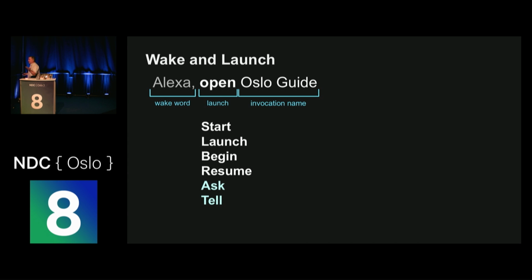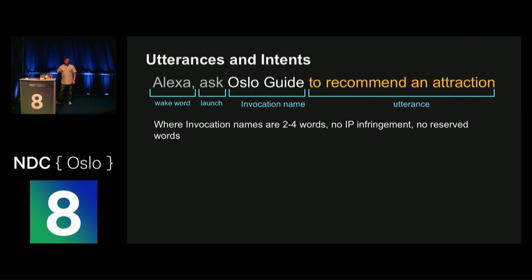One that I'm working on is this trivia game, where I want people to say, ask TKO trivia to start a game or to start a quiz, right? And by doing things like that, by saying ask, it gets them right to the place they want to be. These words, though, they don't actually have any meaning. They're just a trigger to say, go do the thing with Oslo Guide. Once we've done that, we can do it as a one-shot utterance like this, where I say, ask Oslo Guide to recommend an attraction.